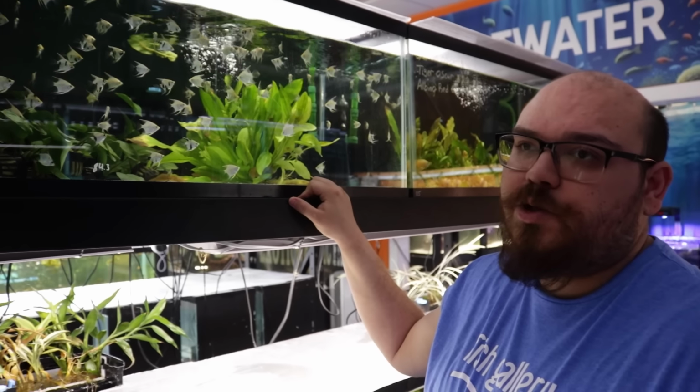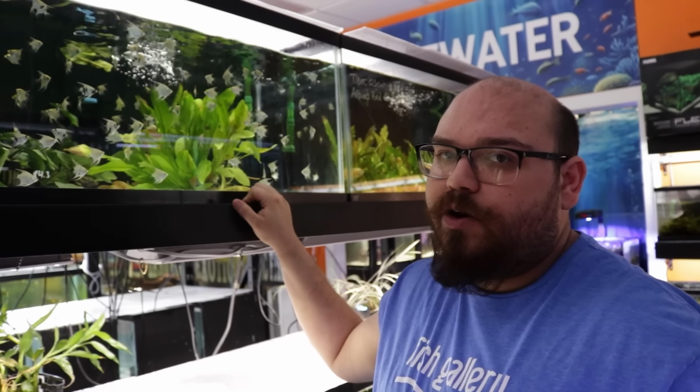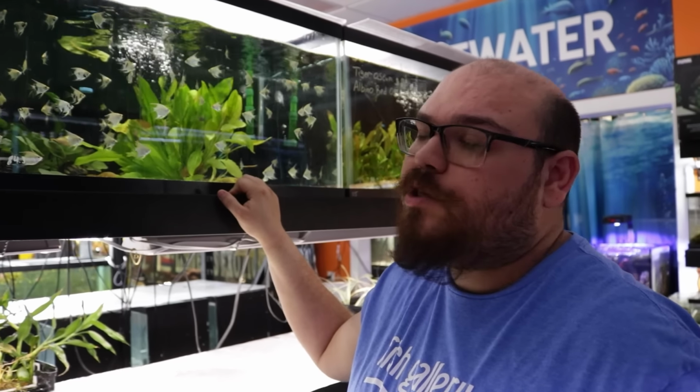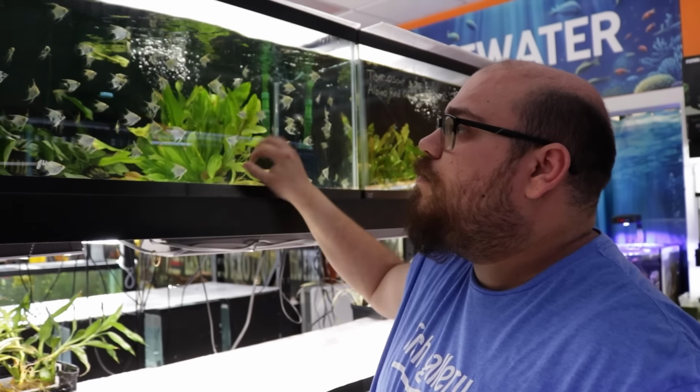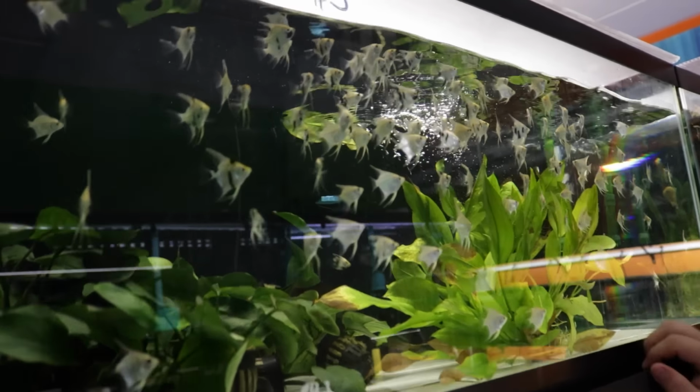It's extremely heavily treated, so out here most people do a dose and a half to a double dose of their water conditioner, versus a lot of other places, because of just how much is in there. Yeah.